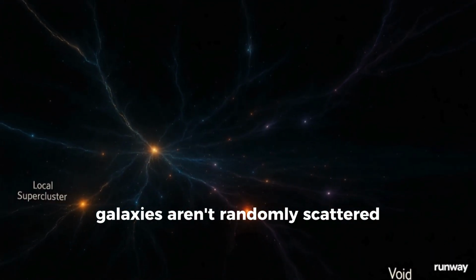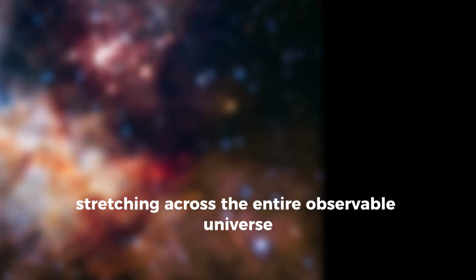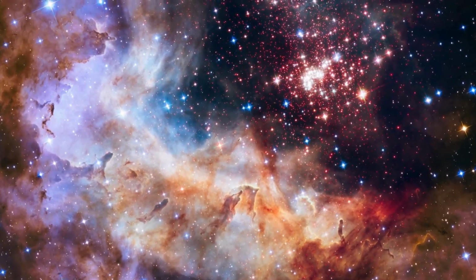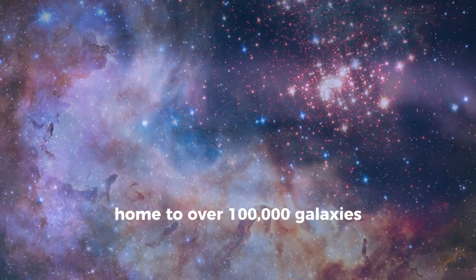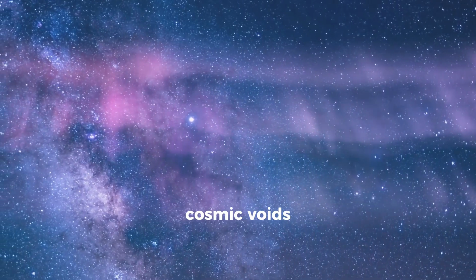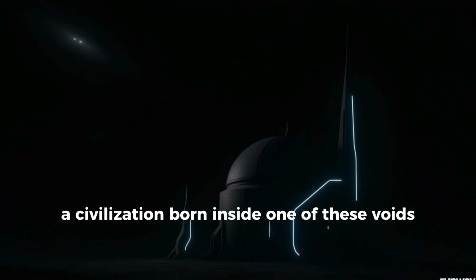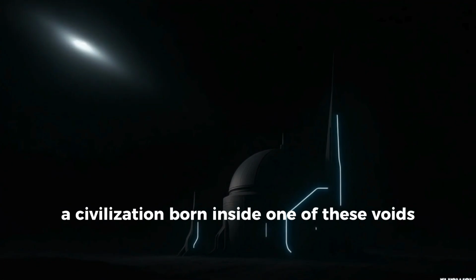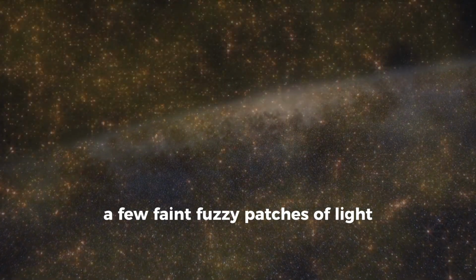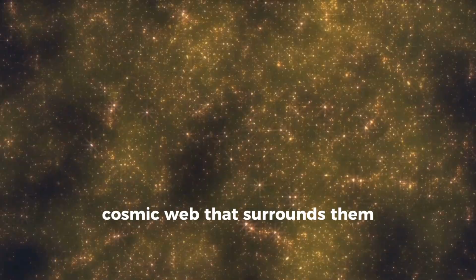Galaxies aren't randomly scattered. They form cosmic filaments, a 3D spiderweb stretching across the entire observable universe. We sit on one of these threads, part of the local supercluster, home to over 100,000 galaxies. But between these threads, cosmic voids, vast expanses with almost no galaxies at all. A civilization born inside one of these voids might think it's alone in the universe. Their sky would be almost completely black, with a few faint fuzzy patches of light. They might never know the magnificent cosmic web that surrounds them.